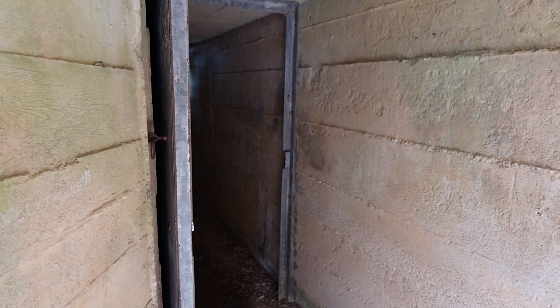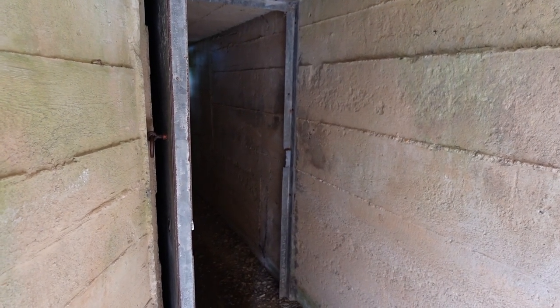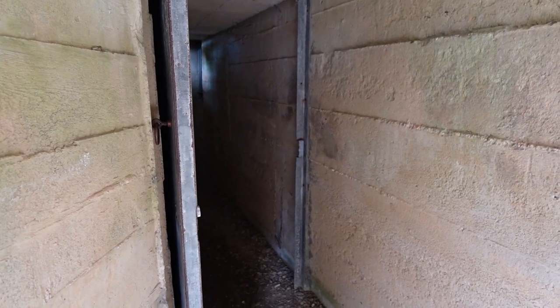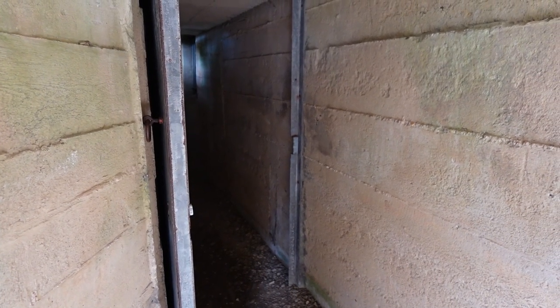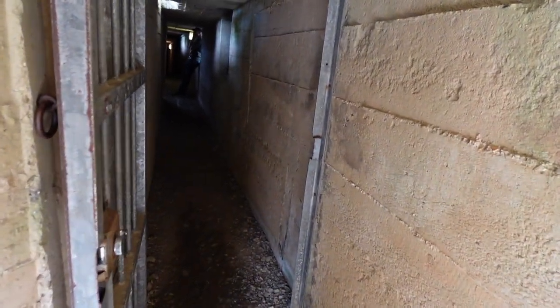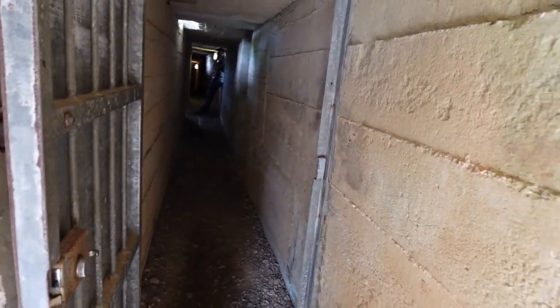The battery of Azeville was identified by the Allies as a priority target, and on the 6th of June, it put up an unexpectedly strong resistance to the American forces who had landed on Utah Beach. The landing area was bombed for 3 long days, and the battery only fell 4 days later, on the 9th of June, after intense fighting.